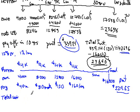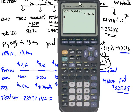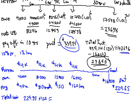Well, what's the total cost going to be? Let's take $229.55 times 120 months. That's going to give us 27,546. But that's just the total cost after we graduated. We have to also take into account the money that we paid when we were in school. So we've got to do an additional calculation here.